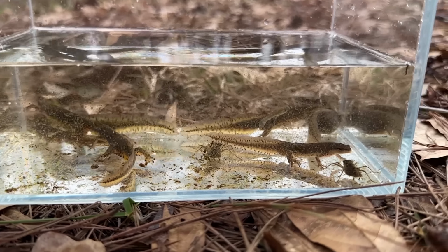We'll put these guys back in the pond. This caddisfly's got a little green spot on him. These things are so cool. Alright.